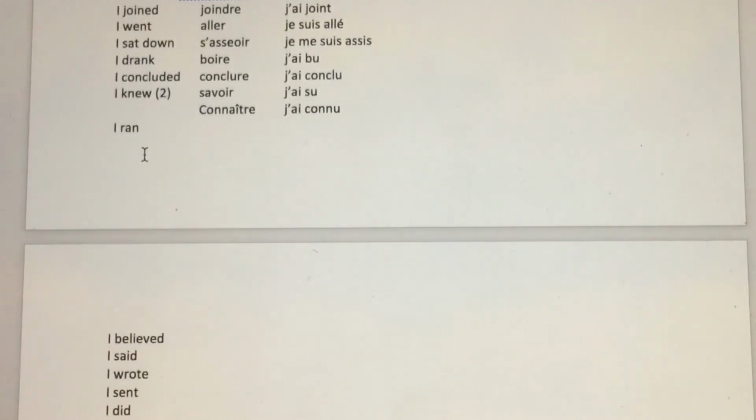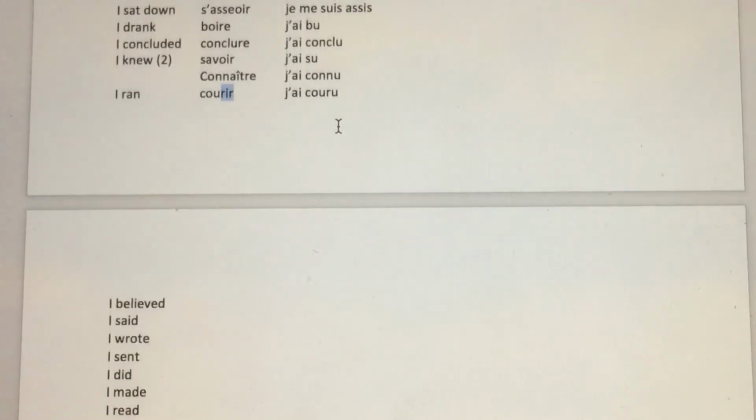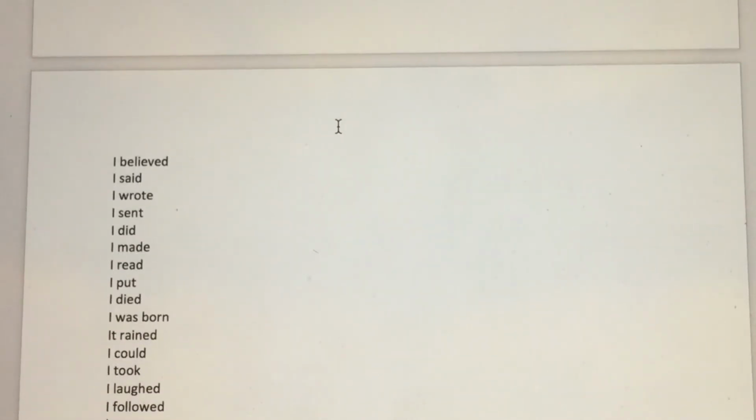Right, then we have I ran, and to run is the verb courir, and the past is an exception, j'ai couru. Just to learn by heart, because normally it should be I, right? Because ir normally becomes I. Here it's a U, it's couru. Just know by heart. I believed, it's the verb to believe, croire. And I believed is j'ai cru. You see the verb becoming U again.